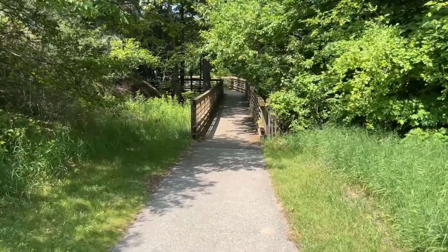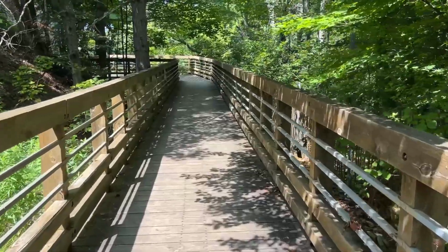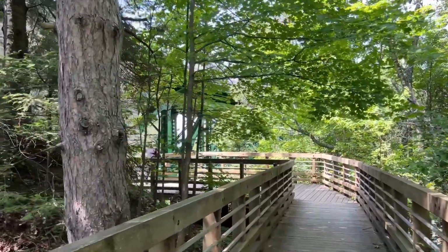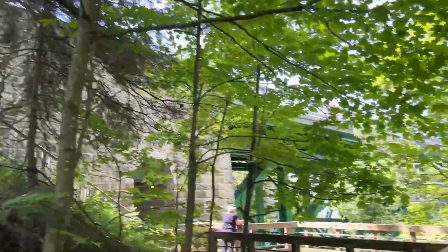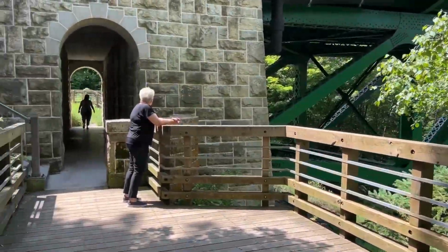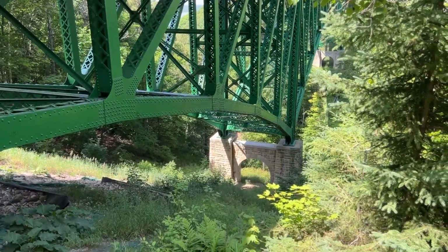So we're coming up on this wooden walkway here. You can already get sight of the bridge. It's huge. Oh, okay, you can walk under the road. I thought you had to cross the road to get to the stairs. Yep, it's beautiful. It goes way down there.